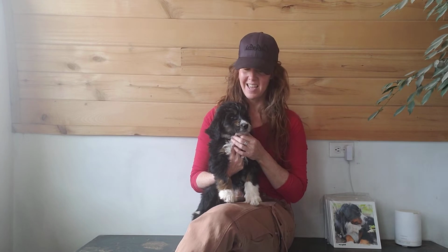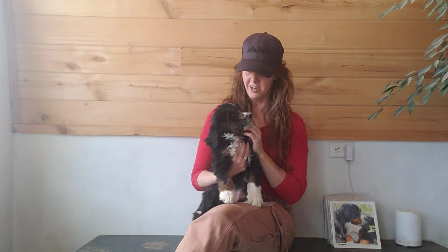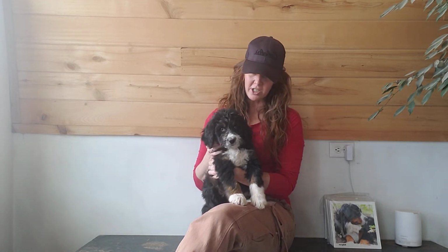He could possibly get a little bit bigger. A lot of that too depends on when he is neutered. If you wait until he's 18 months to 2 years, he's going to be larger than if he gets neutered younger. So he's going to be a pretty big boy though. His energy level is medium, and he is a traditional tricolor.